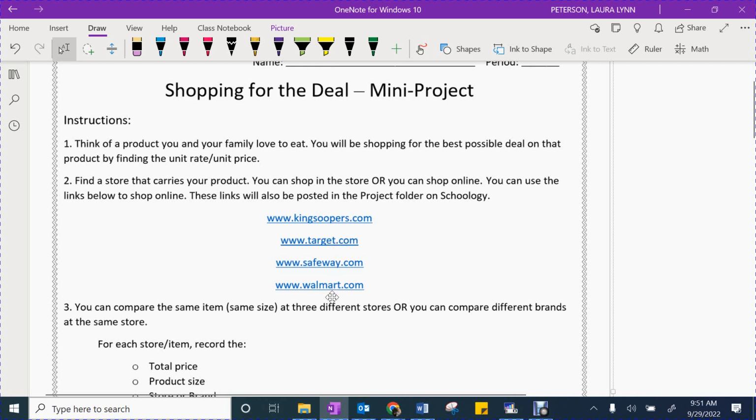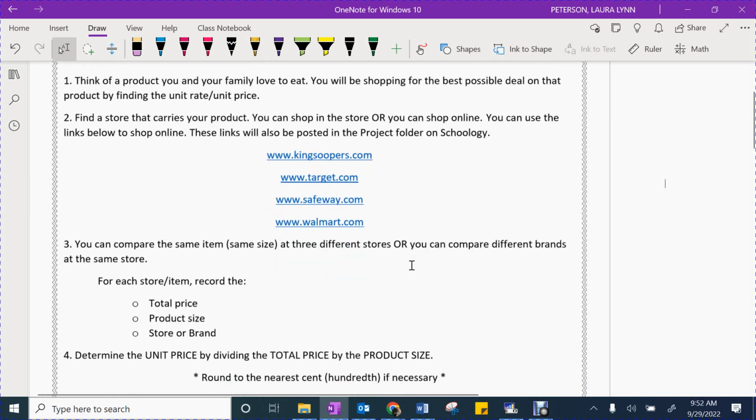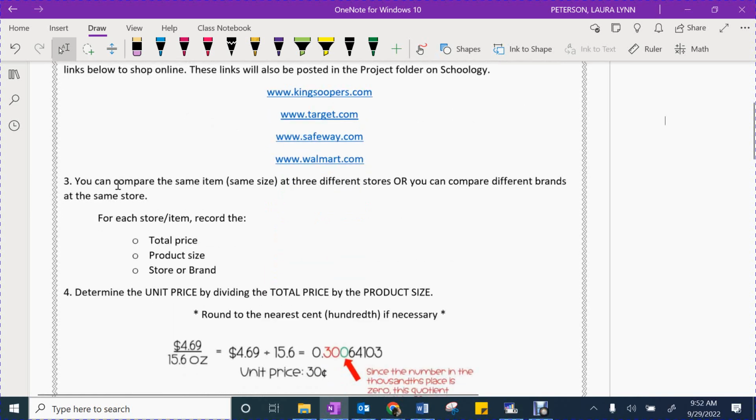They can actually go into the stores if they choose to, or they can shop online. If they shop online, I put the actual links on their piece of paper, but I also posted them on Schoology, and I will show what that looks like in just a moment. But once they pick their item, they're going to look at how much it costs at the 3 stores they choose. Once they do that, they are actually going to compare the items.